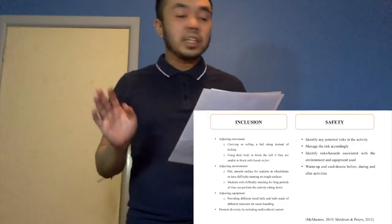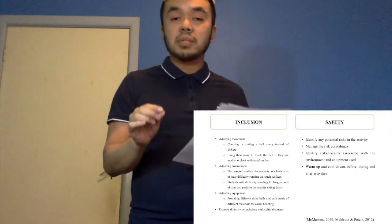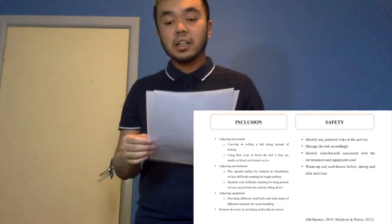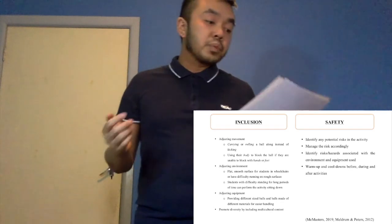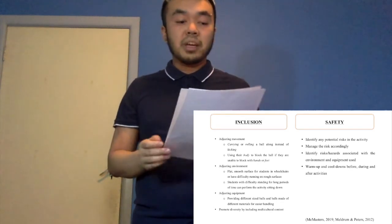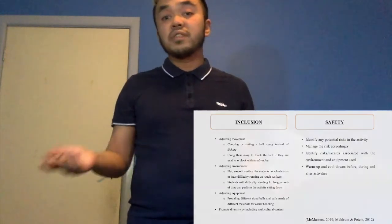Prior to any student engagement in physical activity, we must also consider necessary risk assessment and management. It is crucial to identify any hazards associated with activities, environment, and equipment used, and how the activity is designed. Warm-ups and cool-downs are also crucial to ensure that the students are prepared for dynamic movements and allow heart rate to normalize after physical exertion.